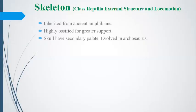Okay, now we are discussing some skeleton information of class Reptilia. We have inherited from ancient amphibians. Skeleton is inherited from ancient amphibians. Highly ossified. Ossified means bony. Bony depositions are for greater stores. Unke upar bony deposition hoti hai, bones ke bane hue hote hain inke jo skeleton hota hai. That's amazing. Skull has scaly palate.